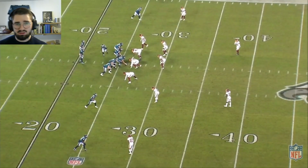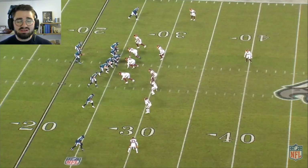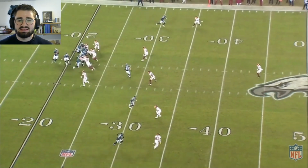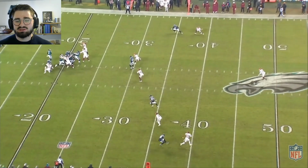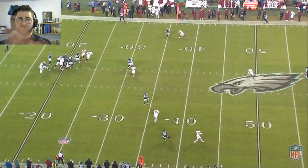This is the curl route where J-Jaw is going to fall or trip and not make the catch, and 2 things go into that. One of them is his step at this point here. He's going to get a little bit wide here. So as he's going outside, he's losing balance. Two, the throw from Hurts is a lot outside, and that does not help J-Jaw because he is overextended to the outside.